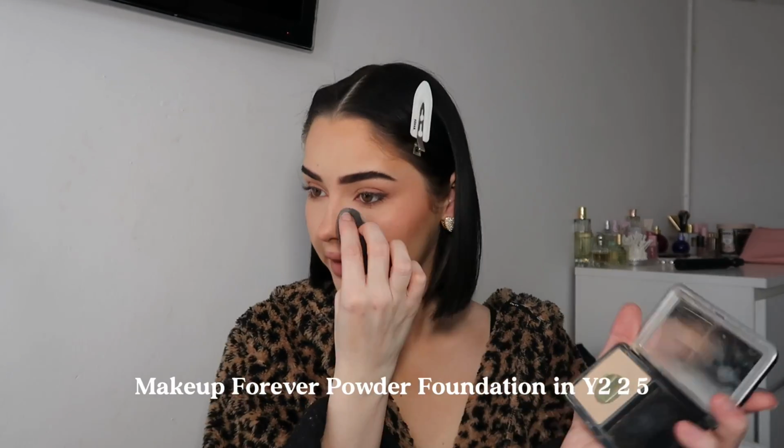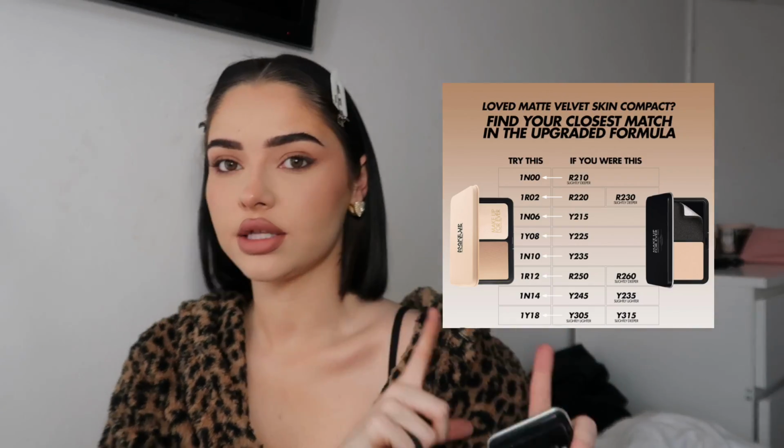I will say, granted, I'm doing this in a really odd order, but that's just the way I've been doing it. I'm now taking the Makeup Forever powder foundation in Y225, and I was speaking to a babe on Instagram because she had asked me, this shade is discontinued, and I found a graph which has the shade range equivalent with the new packaging, or the new formula. I'm not sure, I haven't tried it yet, but I'm gonna have to soon because I'm running out of this one. I'll put that on screen here too, so if you do want to get this.